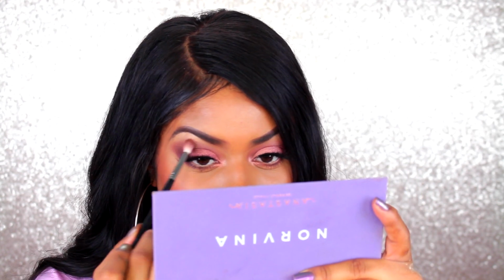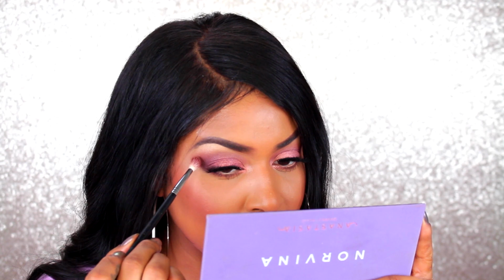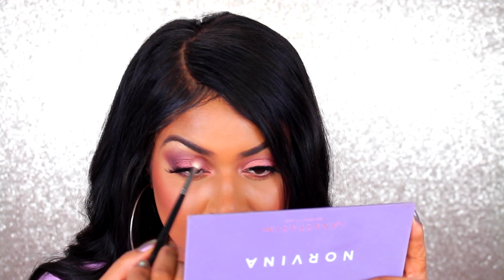And I have to admit, I don't know if it's because when I look at purples, I automatically think of my mom, and then I get into this weird space. But for some reason I thought I'm probably not gonna like this palette, but I really love it. It's just so pretty, it's just gorgeous.